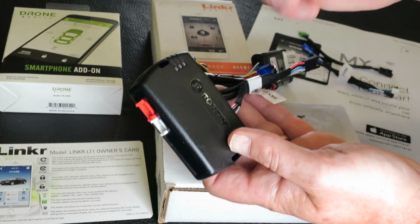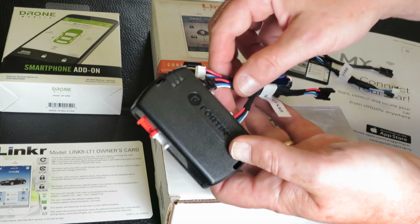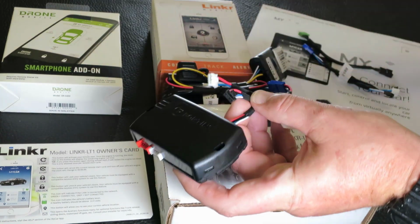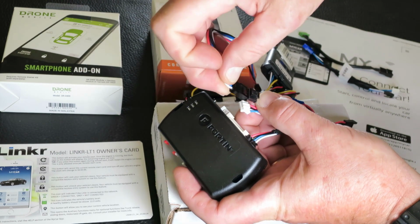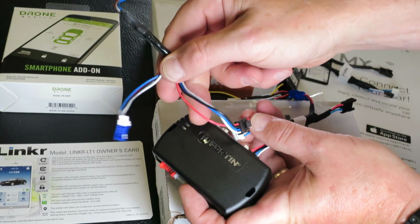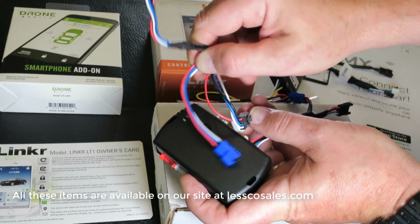That's your installation. Now also, if you want to use your smartphone plus an RF one-way or two-way kit, you could still do that too. This is where it gets crazy. This here is a Fortin Y-splitter cable. You can plug this thing into here. Look at that. What do you want to add? One-way remote kit, companion remote, two-way, LED, LCD, you name it.